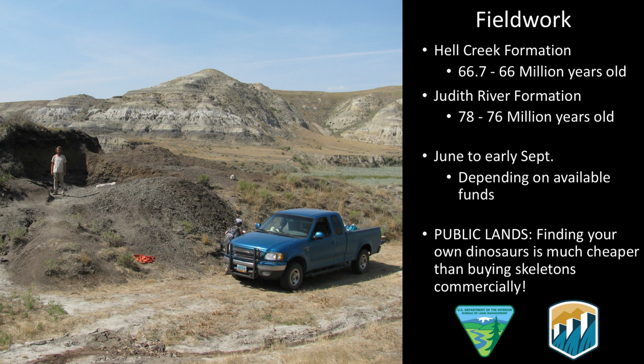And we do work exclusively on public lands. So these fossils basically belong to the people of the United States, and they're looked after at our museum in perpetuity. No one's going to buy these and disappear off to another state.